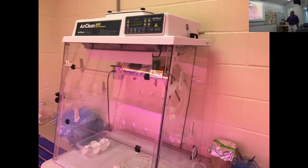These aren't all that expensive. I forget how much this costs, but it's certainly a reasonable expense for a commercial hatchery. If you're having problems with algal contamination in your stockroom, this would be a really good investment to make, because that contamination is occurring when you're transferring from one flask to another.